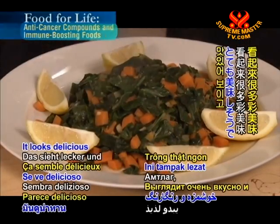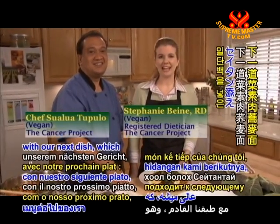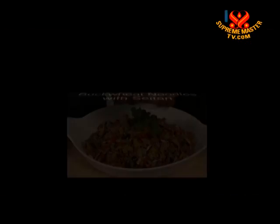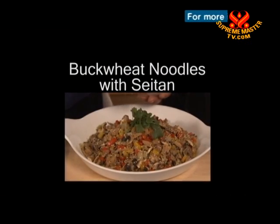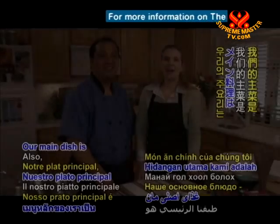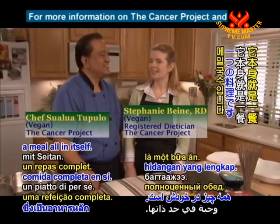It looks delicious and colorful. I can't wait to try this. It goes great with our next dish, which is buckwheat pasta with seitan. Our main dish is buckwheat noodles with seitan, which is a meal all in itself.